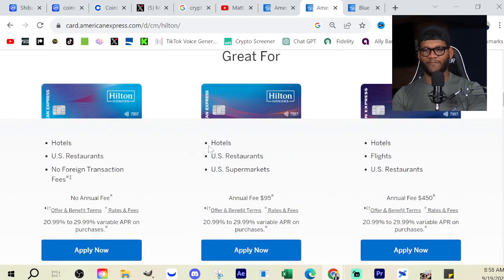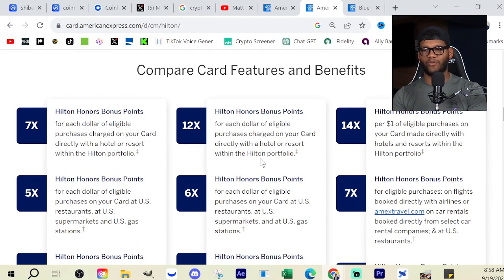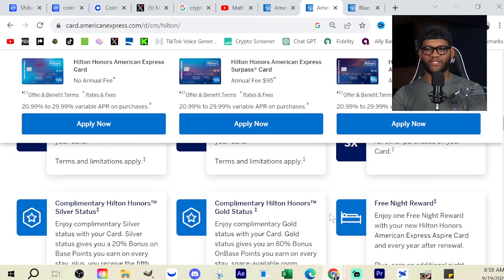You're also getting points on hotels, U.S. restaurants, and supermarkets. So 12 times on the hotels, 6 times on the supermarkets, and 3 times when you're doing all other purchases. Now, this is like a 0.5 cents for each point or something like that. So it's not really crazy. It's not like you're getting 1 cent per point like others, but it still adds up, right? You're still able to use it, especially towards stays.